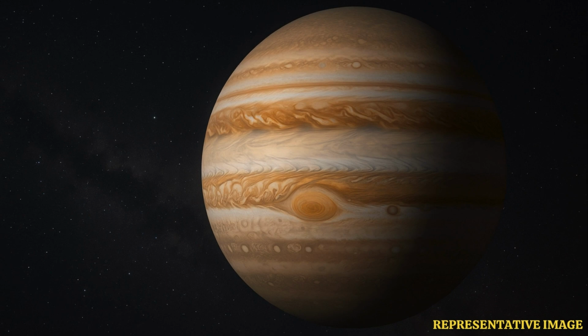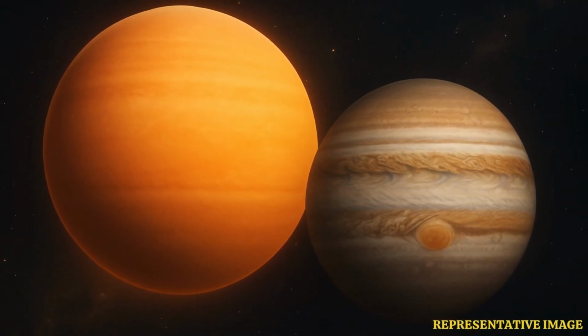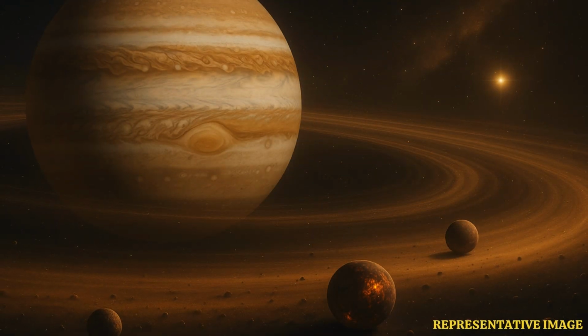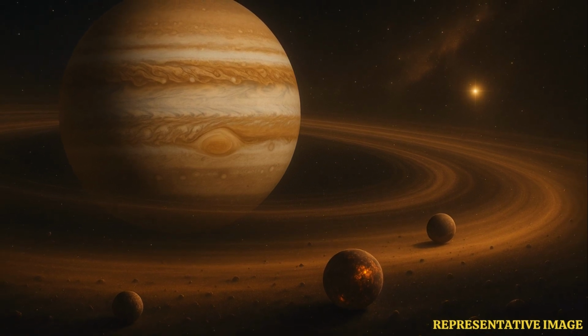Whoa, and Jupiter's already enormous. It's like 2.5 times the mass of all other planets combined. Mm-hmm. And it was double that size back then. That's almost hard to picture. It really is. And that immense size, that early gravity, well, it didn't just sit there. It played a huge role in shaping everything else. Right, like how the other planets formed, where they ended up, our own Earth included, I guess. Precisely. Understanding that early massive Jupiter is kind of key to understanding the whole layout of the solar system, you know?